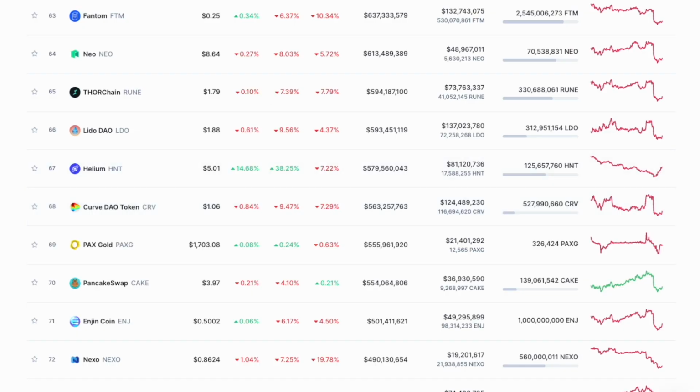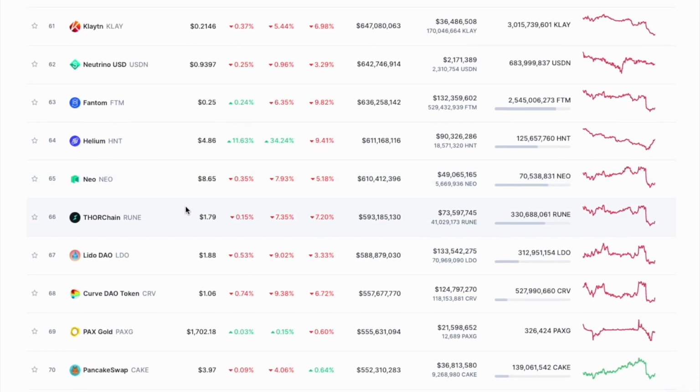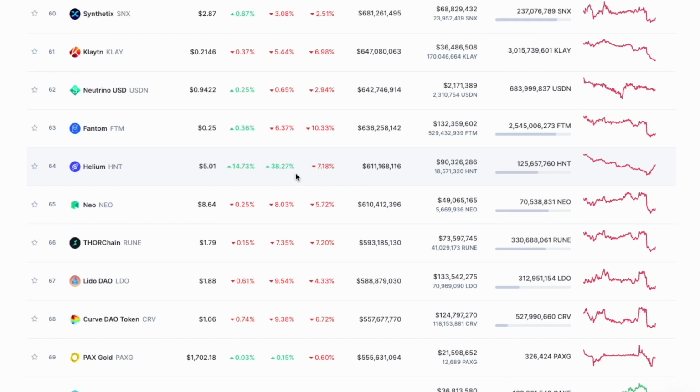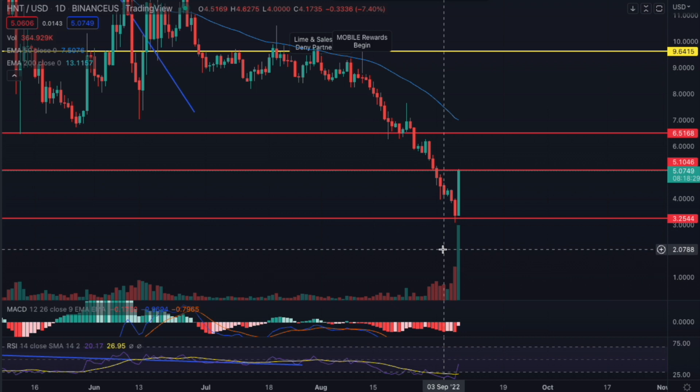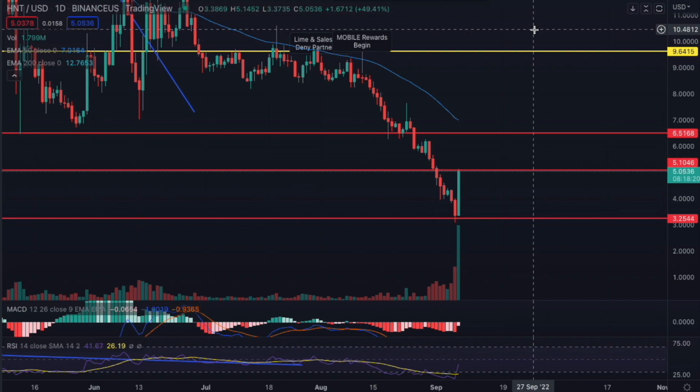Guys, if we go over here to coinmarketcap.com, we can see that Helium is still down 10% or 7% in the last 7 days. However, we are up currently 38% over the last 28 hours according to the measurements here on coinmarketcap.com. But if we go over here, we can see that Helium is currently being measured at plus 50% over the last 24 hours.